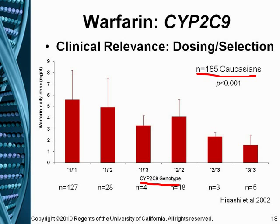As you see, patients carrying the *2 or *3 alleles require a lower dose than those with the *1 genotype. And generally, patients carrying more than one variant allele require a lower dose than those with one variant allele. Since the *3 allele produces an enzyme with a lower activity than the *2 allele, patients carrying the *3 allele require a lower warfarin dose than those with a *2 allele.